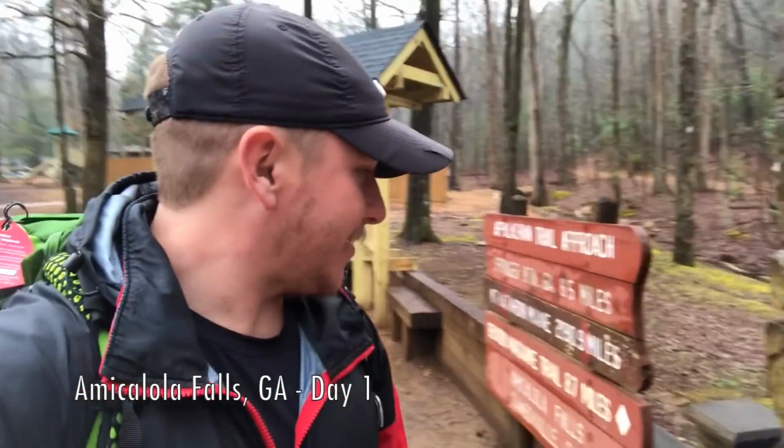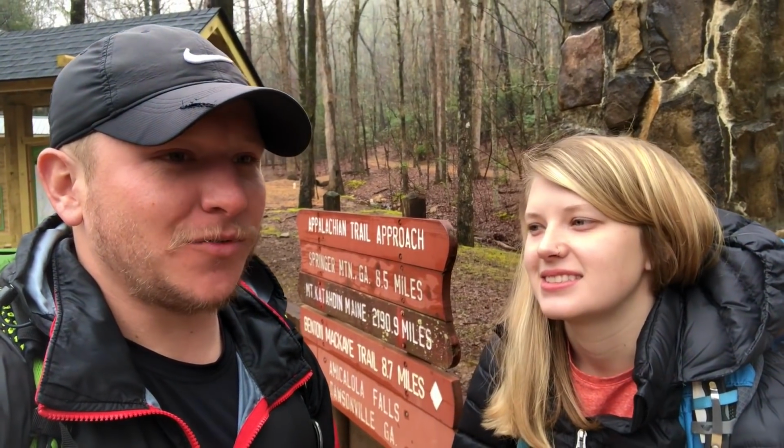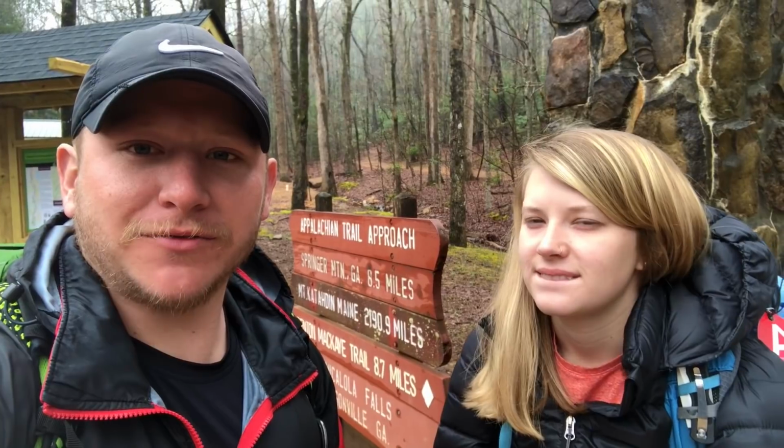We're at Amicalola Falls, and we just got registered and weighed our packs. We are ready to go, and we're going to bypass the approach trail and jump in the car and head on up to Springer Mountain right now. All right, let's do this thing.